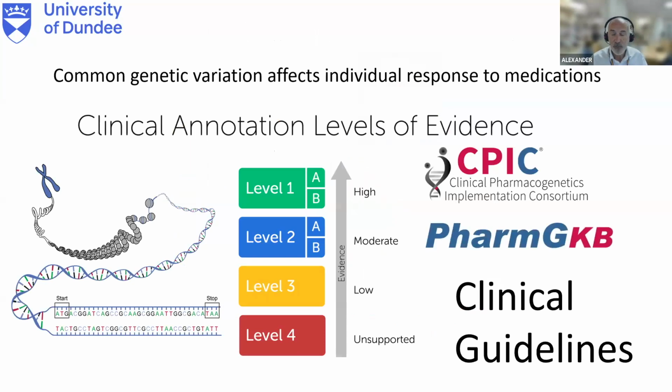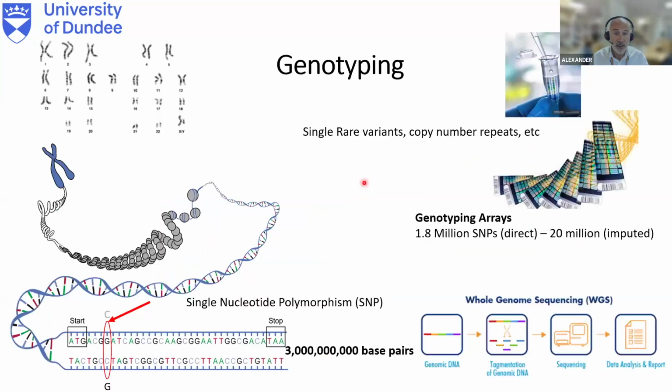What has become very apparent over the past few years is that the common genetic variation that we all carry, that has no other implications other than the variation that we see between us, is a major determinant of how individuals respond to medications. There are a number of organizations across the world, and we're developing this in the UK as well, looking at the genetic variation and how that affects how we treat patients. There are an increasing number of clinical guidelines that have been produced by these organizations. This is very much a formal evidence-based approach, with all the same standards of evidence that are applied to all other treatments and interventions. And so these evidence guidelines are available.